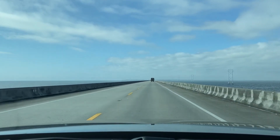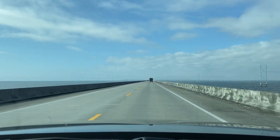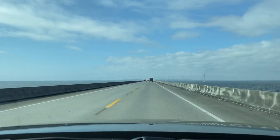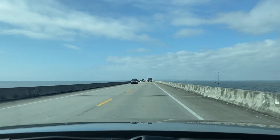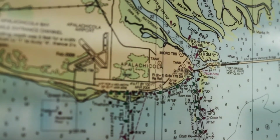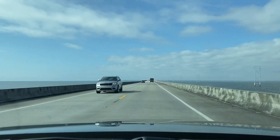All right, so we're on the bridge now between East Point and Apalachicola. I'm not sure what the length of this one is, but I'm going to guess it's at least 3 to 4 miles long as it crosses the Apalachicola Bay. Florida likes their bridges, don't they? Yeah. And they like their really long bridges.